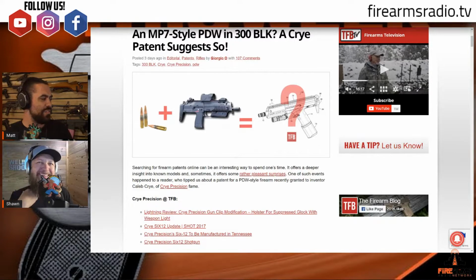Of course, when we first talked about this, we immediately grabbed an AR mag, wrapped our fingers around it and went, yeah, good luck. But there are some slick tricks going on with this patent. We don't even know if there's a gun yet. All we can see is this patent filing.